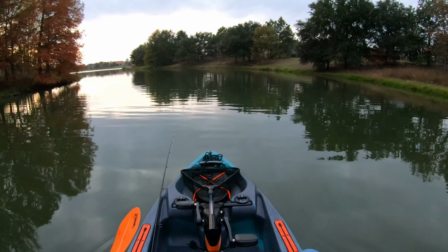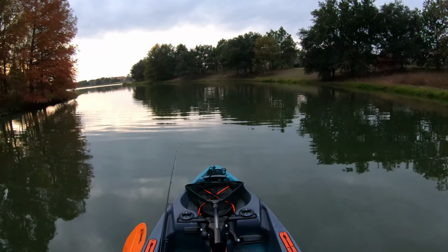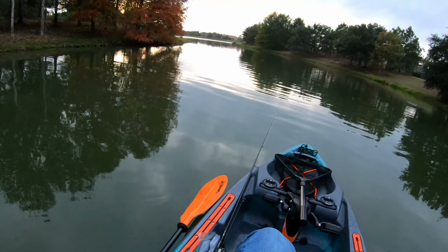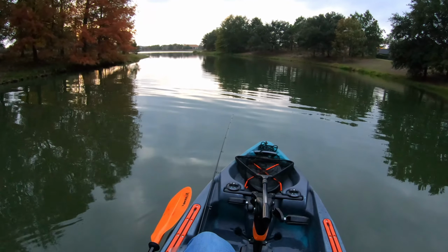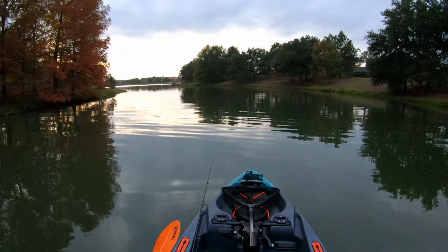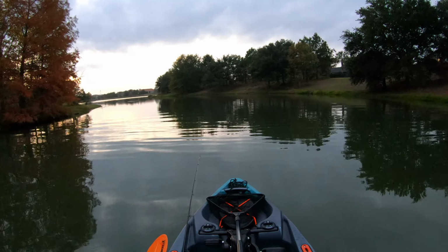So being able to come ready to mount a transducer, having in-hull storage, having storage within the drive, having room for stuff under my seat, all the rod holders. Like, I spoiled myself with this kayak. It's been really good to me. This pedal drive is phenomenal.